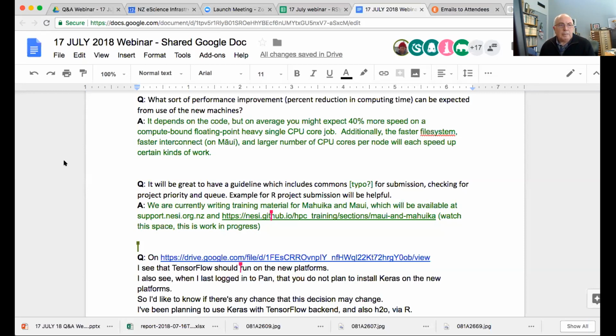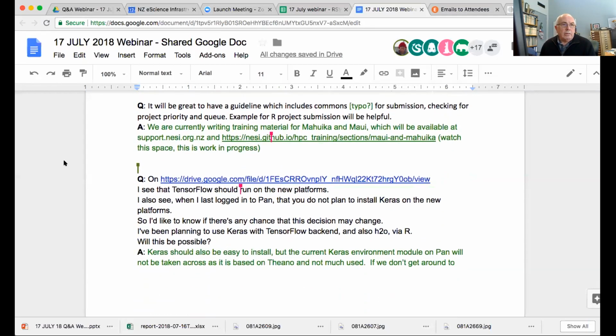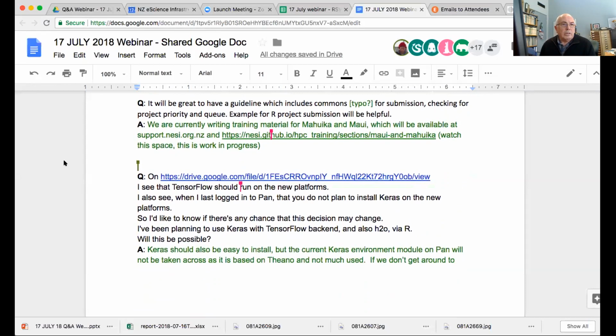Sorry. It will be great to have a guideline to include commands for submission, checking for project priority and queue. An example for project submission will be helpful. So I guess we will try. I presume you mean which includes commands for submission, is it, as opposed to commons? Checking for project priority and queue.